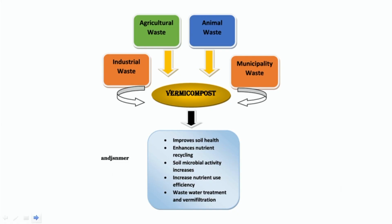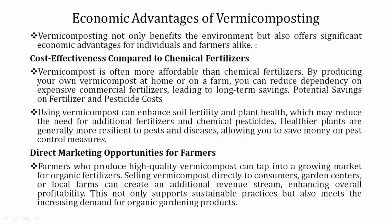Here we can see how industrial waste, agricultural waste, animal waste and municipal waste can be utilized for vermicomposting to improve soil health, enhance nutrient recycling, increase soil microbial activity, and increase nutrient use efficiency, through which we can also utilize wastewater treatment and vermifiltration.